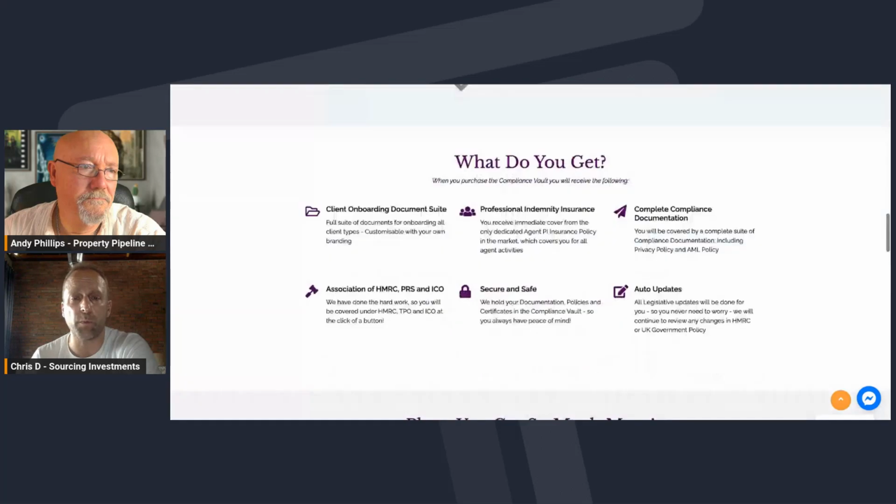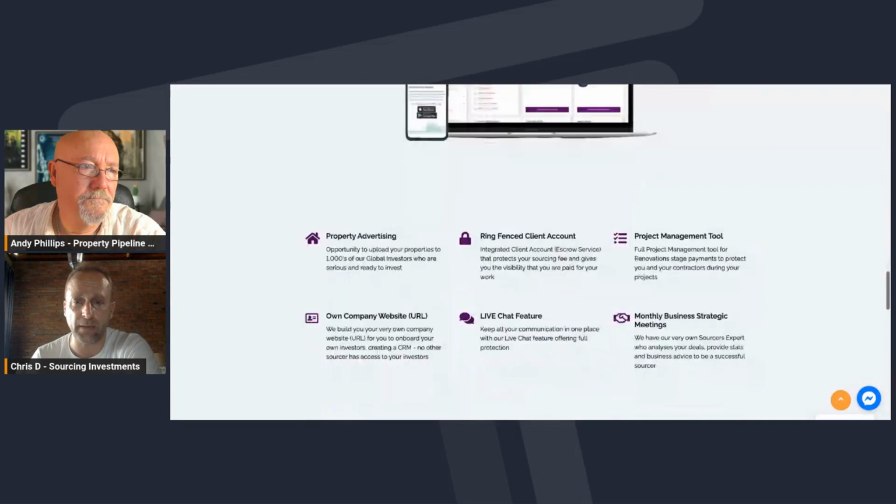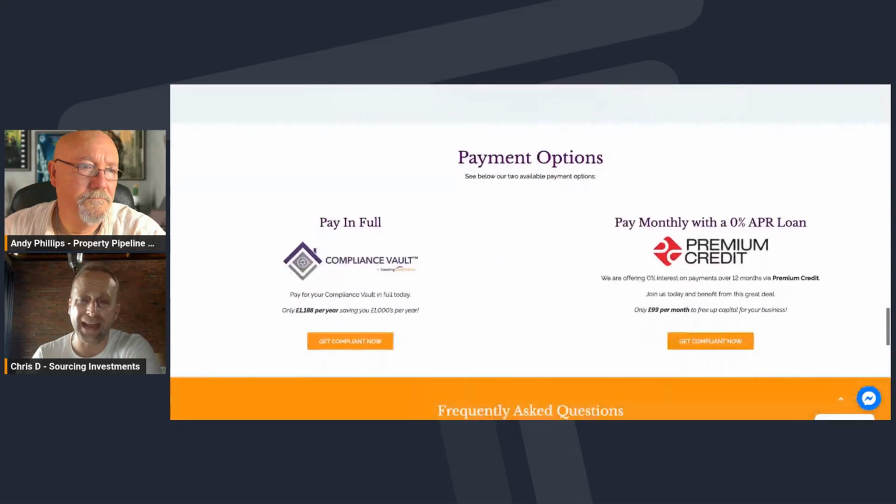And in order to help all of the people out there who need compliance, we've created a 0% interest-free loan product through Premium Credit and other providers, providing that credit for $99 a month. This frees up capital for your business, your startup capital, and more importantly, will probably save you in the region of 200 to 300 hours every year with your compliance. That's perfect. That's exactly what we need.